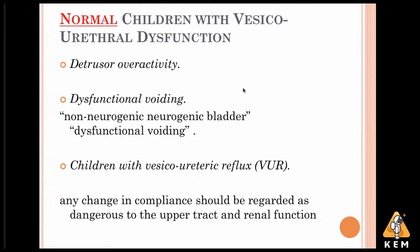If there are normal children, I mean no congenital abnormalities and no neurological abnormalities, but they come complaining of lower urinary tract symptoms and voiding dysfunction, you will take them through different ways of assessment and evaluation. But eventually you may need to do urodynamics on some of them, like if you are expecting detrusor overactivity or dysfunctional voiding, as in non-neurogenic neurogenic bladder, and if there is vesicoureteric reflux.